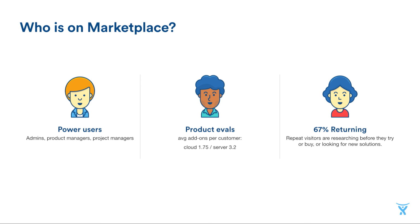We also have a group of people who are returning. What we think is going on here is that they're doing research. They don't review, try, and buy in one single point in time. They're doing this over time as they gather their own business requirements, trying to figure out how many solutions are out there, narrow it down, and figure out what's best for them. There could be other things going on here with this statistic, but this is an area for us to continue to investigate. I think it's important to know that you have multiple opportunities to get in front of that same user and convince them to buy your add-on.